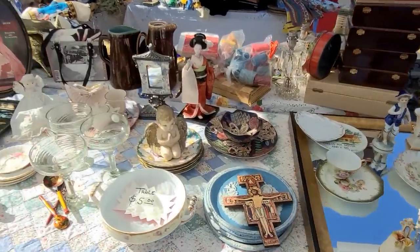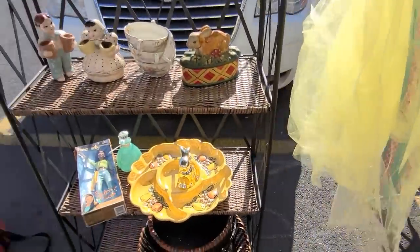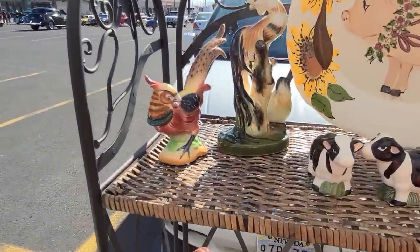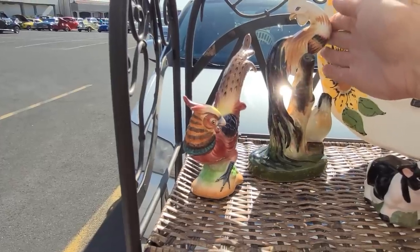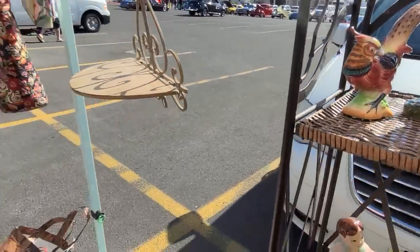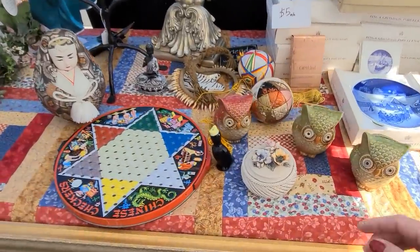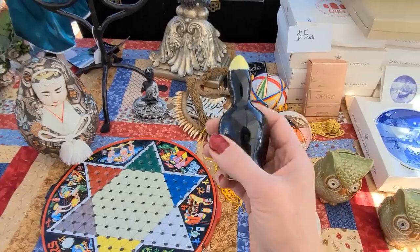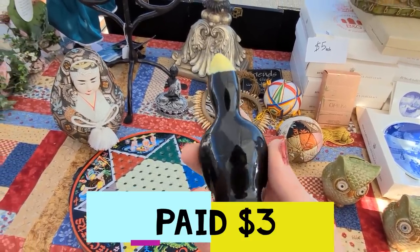Let's see what we can find in this lovely booth. Similar items, really lovely vintage pieces. Look at the birds, a pheasant. And what is this fellow? Almost looks like a phoenix. Lots of little smalls here. Oh, look at this pie bird. I love pie birds. They remind me of my grandparents. Let's see what they want on this.